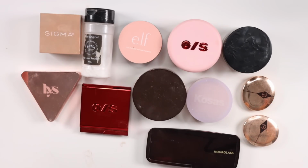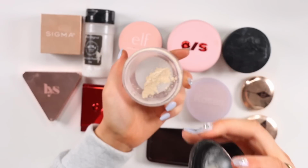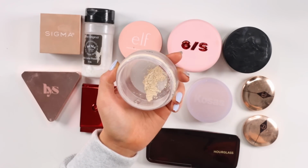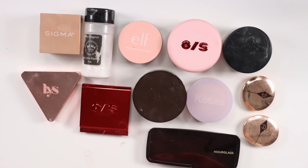So I currently have 12 powders, and this time last year I had 14 powders, so that is 2 less than last year. I'm very happy with that, but I also have to add that this powder is very, very low. Like, maybe a week of usage out of this and it's gonna be empty. So honestly, I feel like we could say 11 powders at this point. All right, let's quickly go through these.